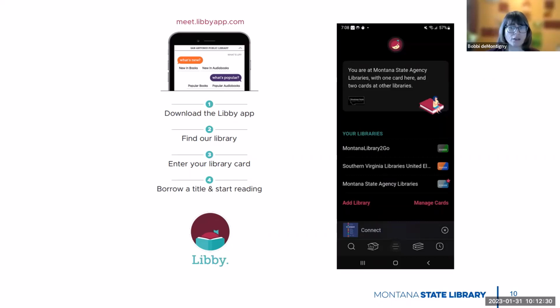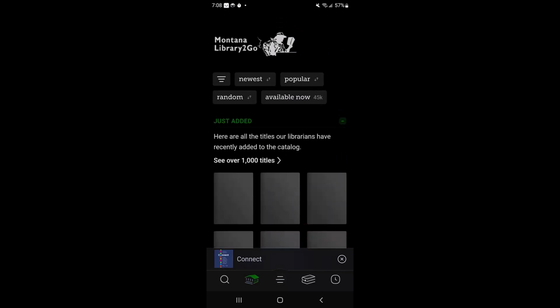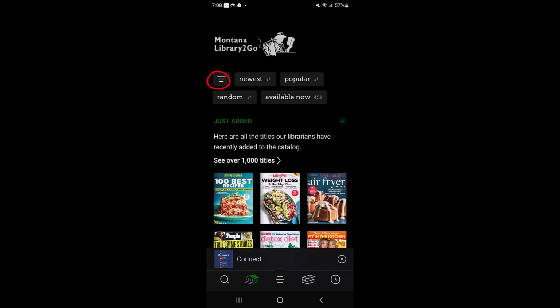The first time through, I showed you how to get an audiobook, but this time I'm going to show you some examples with a magazine and a couple of ebooks in Montana Library to Go. This time the video does go a little bit faster. Now we'll look around in Montana Library to Go, and we'll also see some more of the features available in Libby.